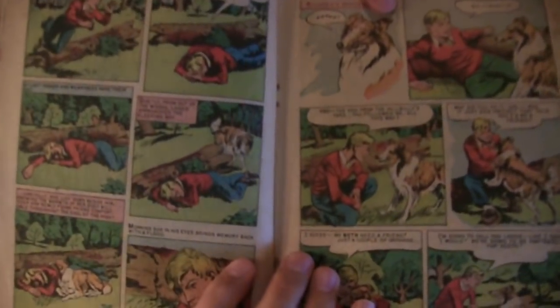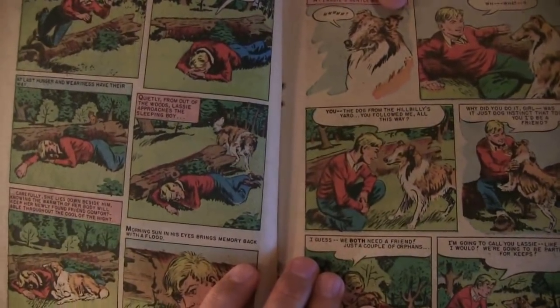Nice artwork. The facial expressions of people. Take a look. Cool. Lassie number one. We like it from Dell. Let's throw this back in its board or back in its bag.